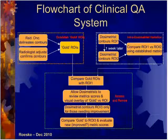This is the flow chart that we devised for our clinic. To the left here, we have the delineation of the contours. The way we decided to establish our gold standard was, first of all, we had our radiation oncologist delineate the normal tissues. Then we brought in a radiologist to confirm the contours and make adjustments. Based on the agreement between the two, this became our gold region of interest.